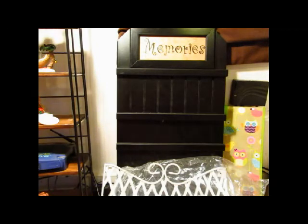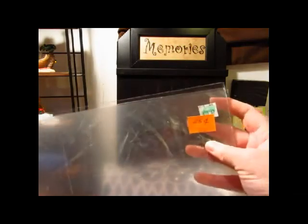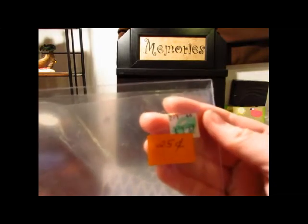Let's see. And then I was in the back. Oh, I also got a sheet of acetate for a quarter. They're $1.67 at Hobby Lobby, but they had it for a quarter. I don't know what to put in front of a picture.